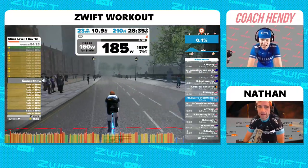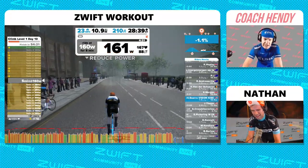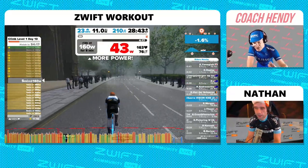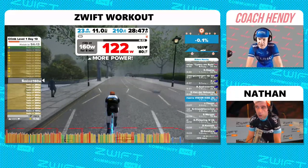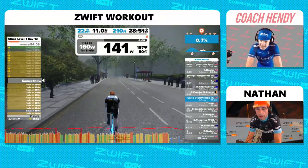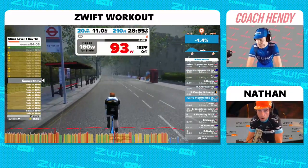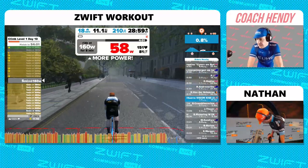Yeah, it just keeps ticking over, doesn't it? It's like a cardiac drift. You just notice your heart rate's just slowly going up and up and up. Just at the time when you think I've had enough, get your 5 minutes rest, start again. All right, we're gonna move the bike a little bit. Righto, mate.